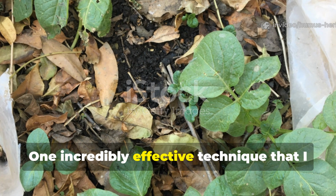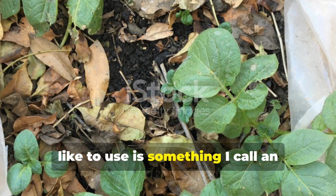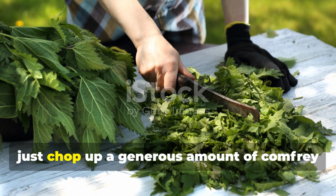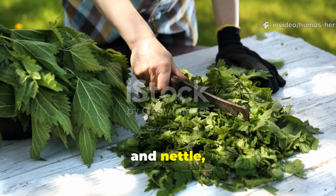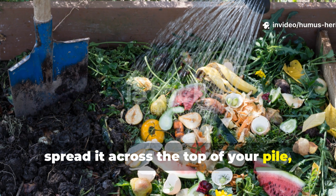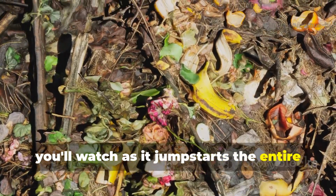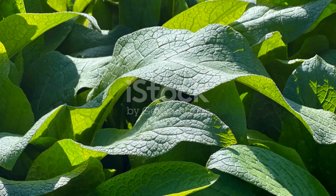One incredibly effective technique that I like to use is something I call an activator layer. If your pile seems to have stalled, just chop up a generous amount of comfrey and nettle, spread it across the top of your pile, water it lightly, and honestly, you'll watch as it jumpstarts the entire system within about a week.